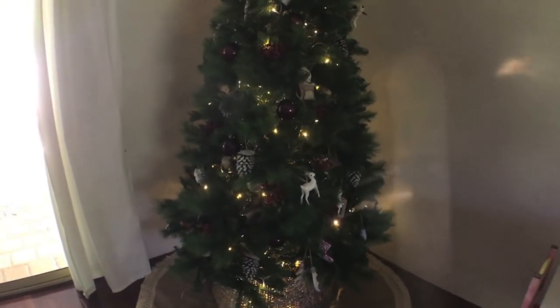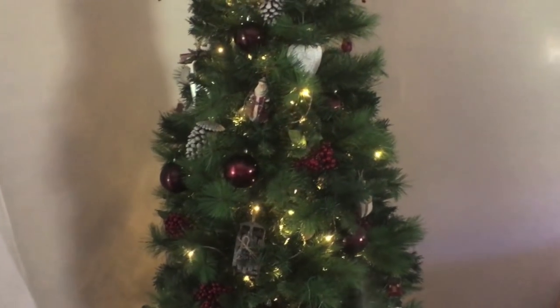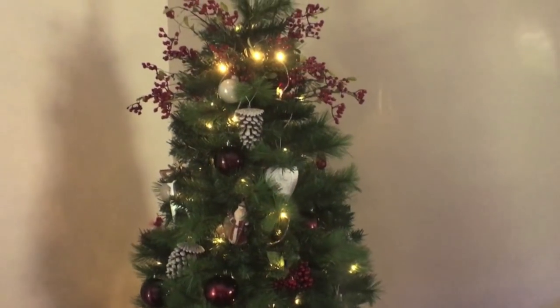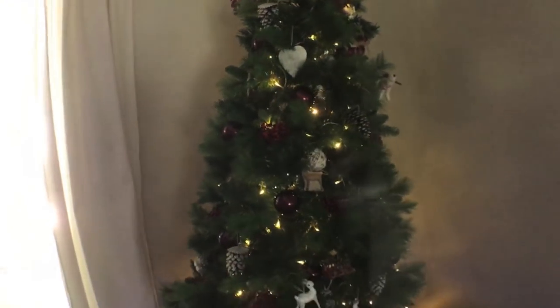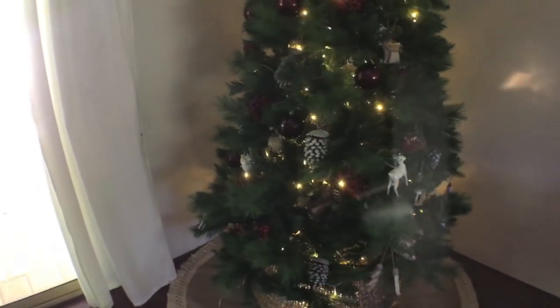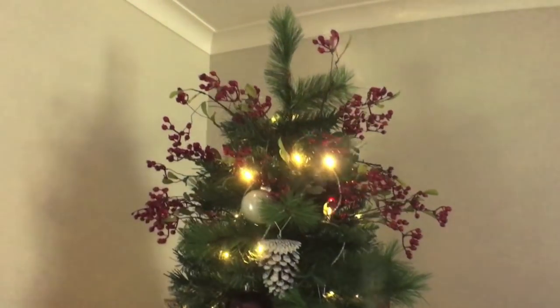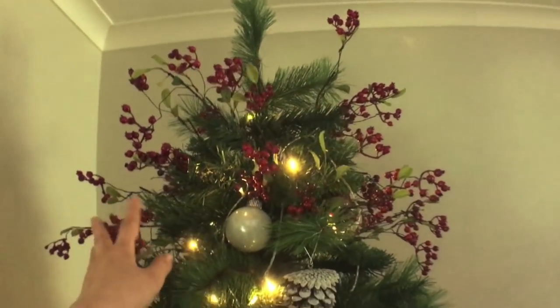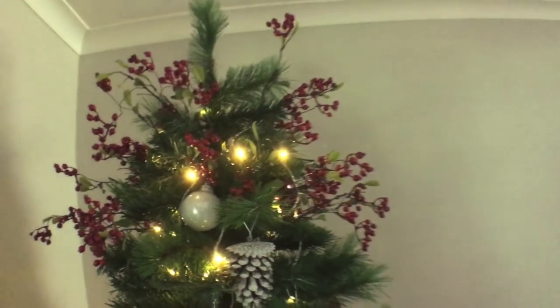So this is the Christmas tree. I've gone for a kind of a deep red cranberry pomegranate theme with white and neutral color ornaments. So I'm going to do a few little close-ups here so you can see all the different bits and pieces that I've got. But like I've said earlier, my main theme this year has been these little berries. So rather than do an actual tree topper this year, I've just gone ahead and made, I don't know what you would even call this, but like a crown for the tree kind of thing.